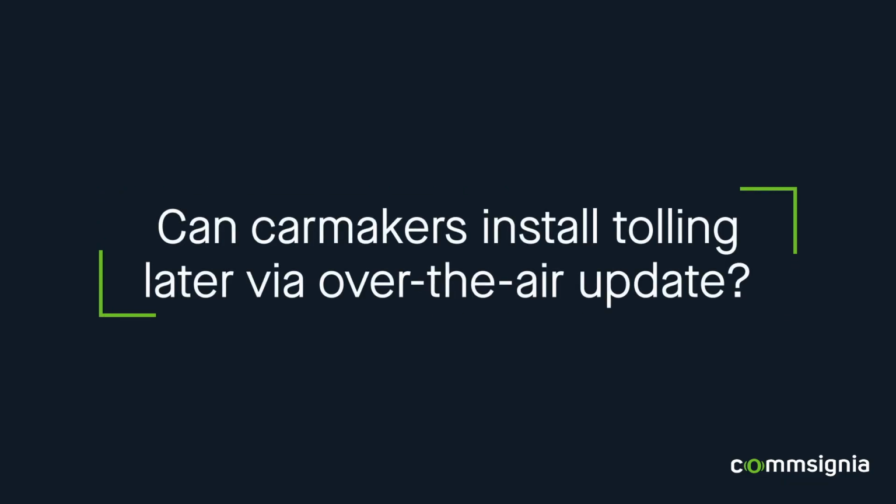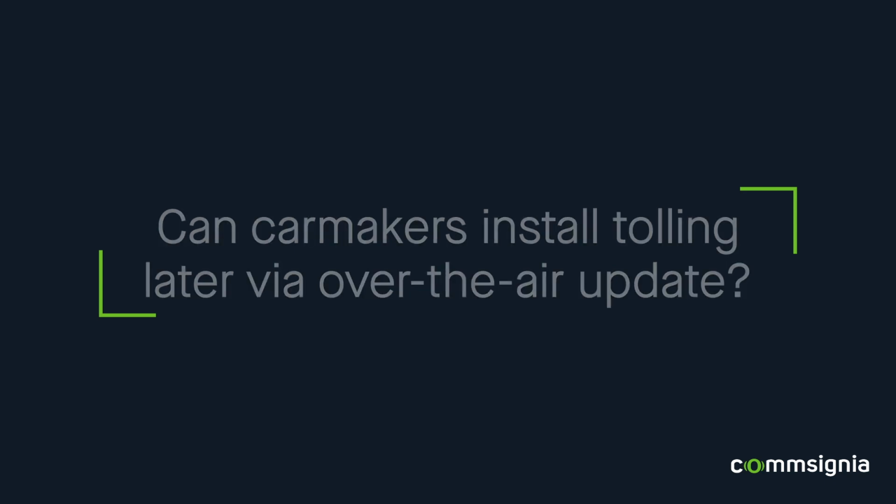Can car makers install tolling later via over-the-air updates? Yes. Next question. It's really that simple. They just can. It's just a new message type on the same radio. It's not going to be a challenge. It's going to be a software update. So every hardware that's necessary for V2X is going to be what's needed for the tolling. So once you have the hardware, there's just a software update and you're done.